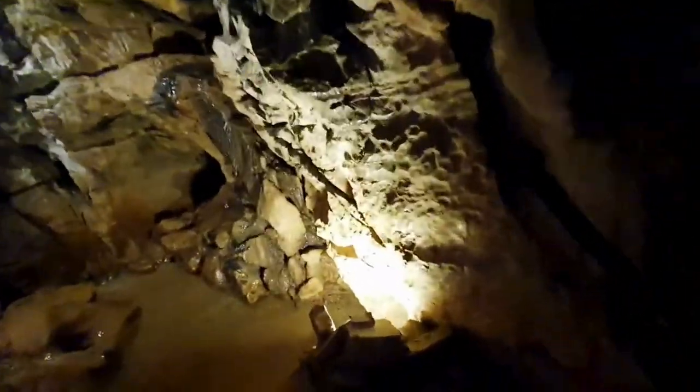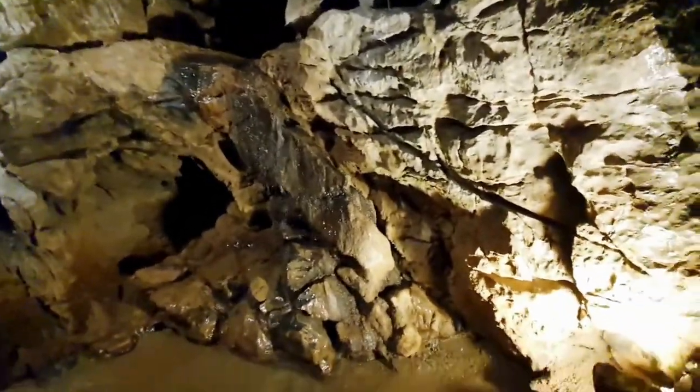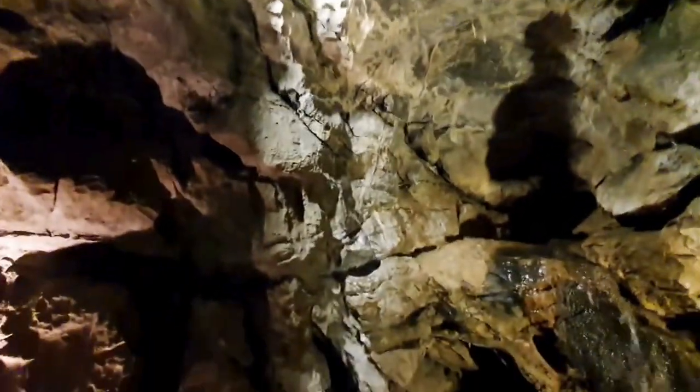Tangled on some boulders. We'd better light some more candles. I can't see the roof. Boy, oh boy, look at the size of this chamber. It's like a huge cauldron. Look, there's a huge curtain in the roof. How on earth did it grow?